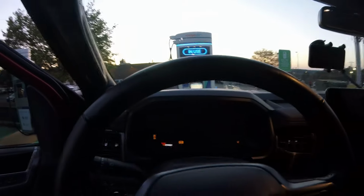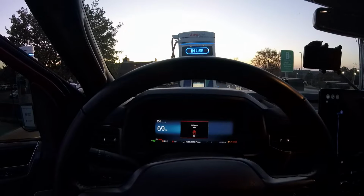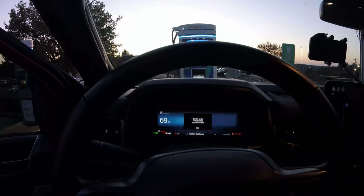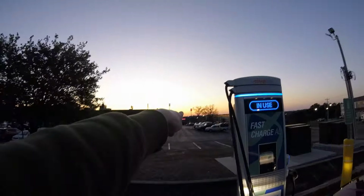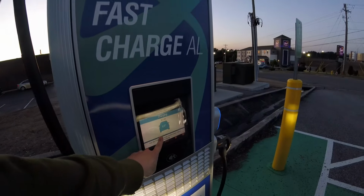Didn't really need the charge, but we found a place we want to have dinner at, which is Puckett's. And so we just left Buc-ee's, it wasn't long ago. We're still at 69%. But since we're going to eat anyway, I found this medium speed, you know, DC fast charger, right almost literally next to the Puckett's. Puckett's is right there, and we're right here next to this lovely Bolt. So we're going to charge here for a bit.